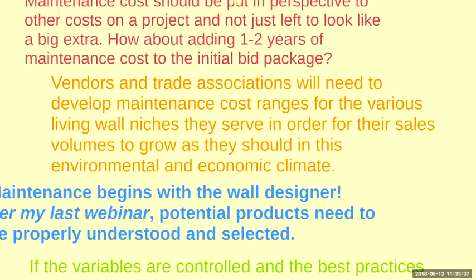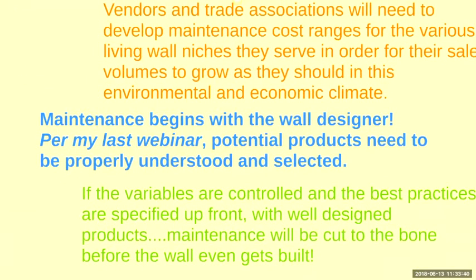So I will say this: maintenance begins with the wall designer. No doubt about it. If you saw my last webinar, we talked about what constitutes a well-designed product that's worthy of specification, and that was all centered around plant health. There are a lot of vendors that just sort of gloss it over. Their systems are really designed for structure, not plant health, and so they leave all the rest of that conversation up to someone else, and it doesn't get handled well.